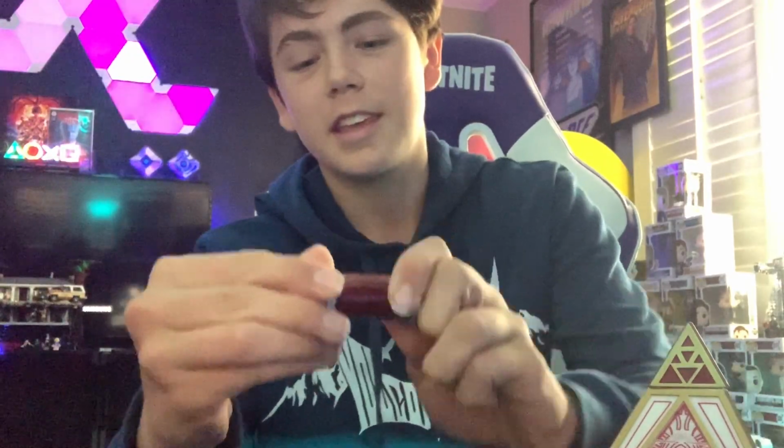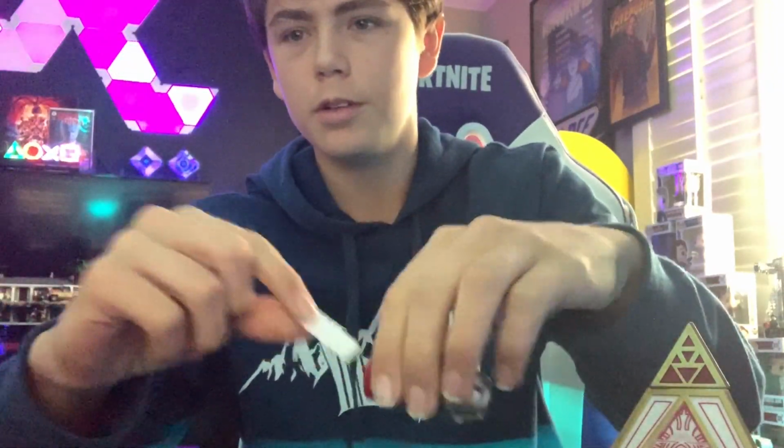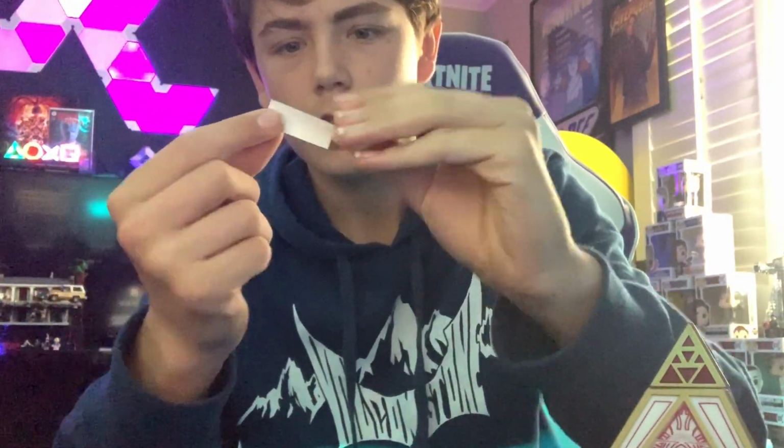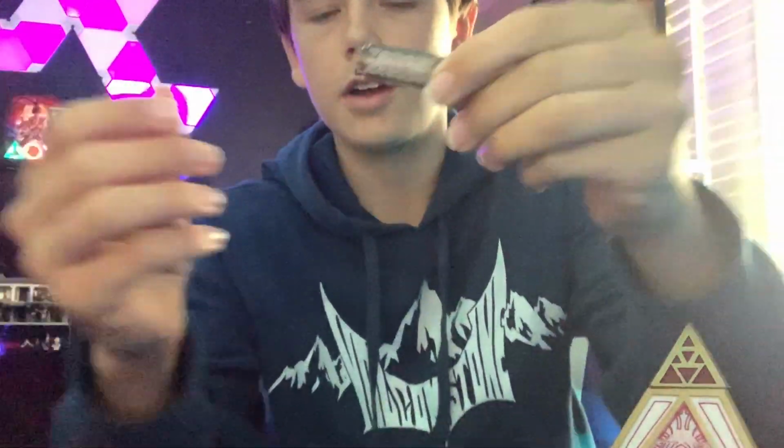But yeah, here is a black Kyber crystal. And it even came with the note right here. I don't know if it'll focus. I'll get a clear shot of that. But yeah, I was so happy that we got this.